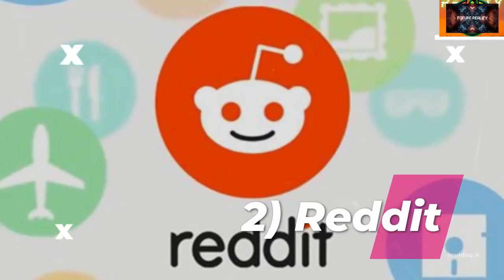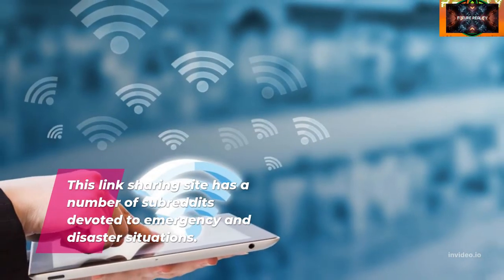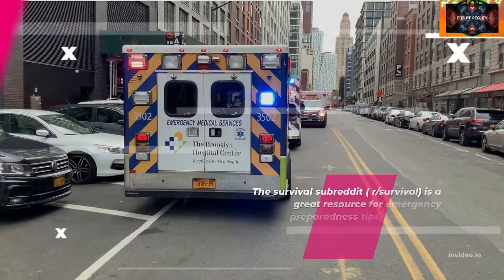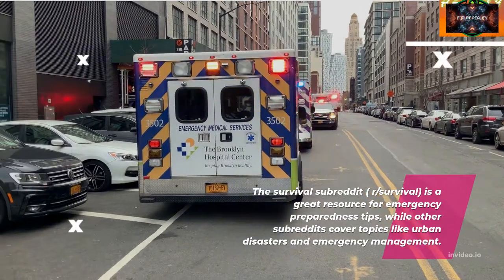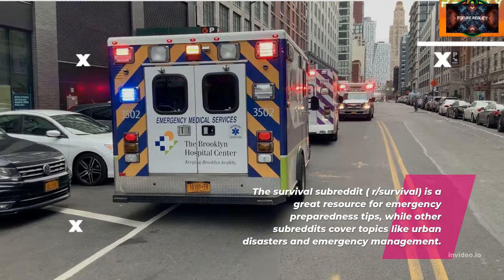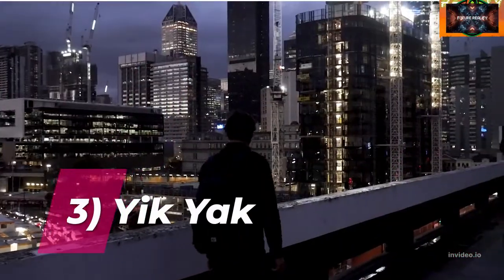2. Reddit. This link-sharing site has a number of subreddits devoted to emergency and disaster situations. The survival subreddit, r/survival, is a great resource for emergency preparedness tips, while other subreddits cover topics like urban disasters and emergency management.